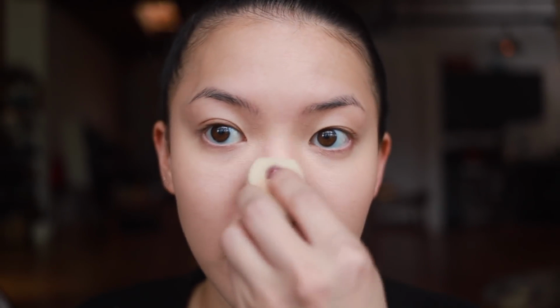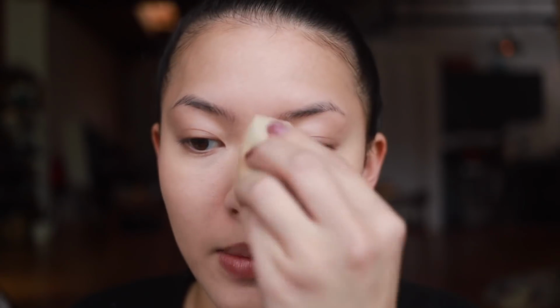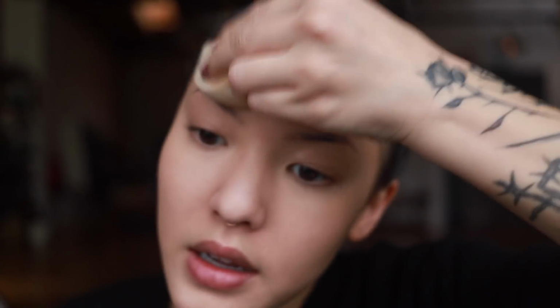I have really been enjoying the results of this concealer since I started using it. And like I said, I've used it a handful of times now. I've gone out with it and I feel like it's worn really, really nicely. So that's why I was excited to show this to y'all.